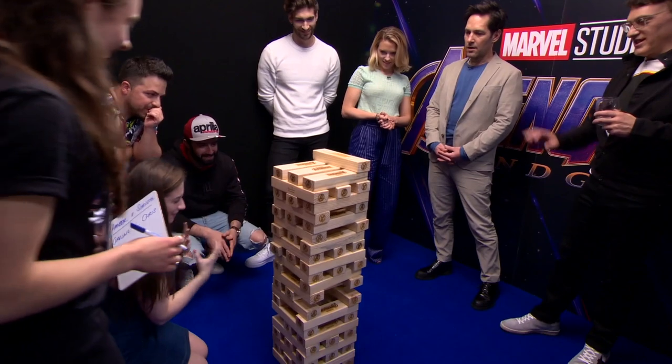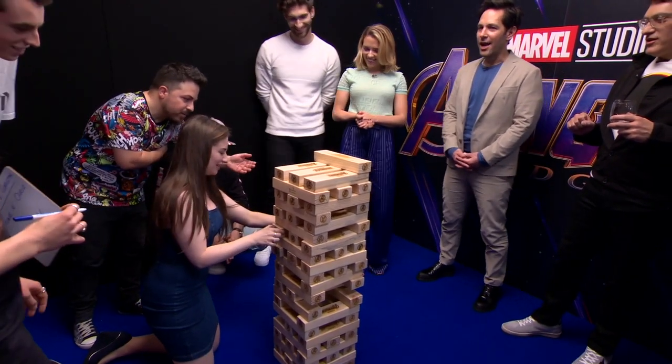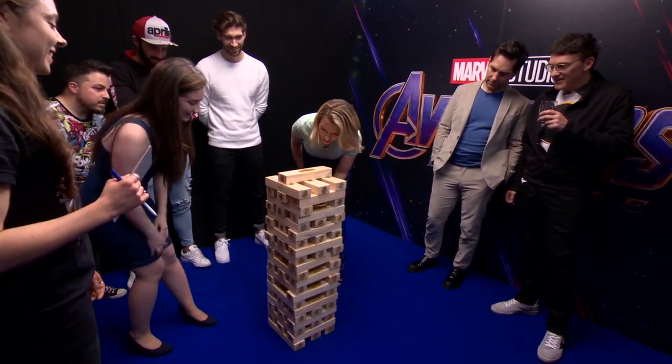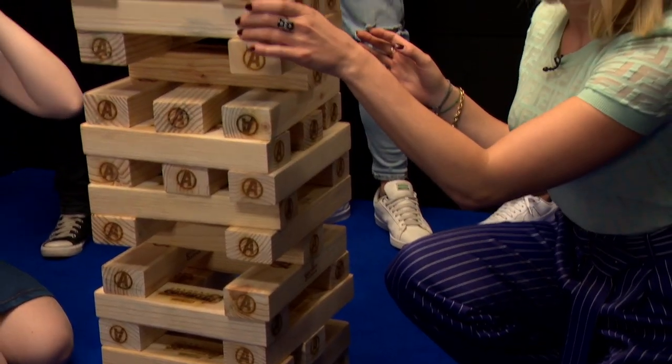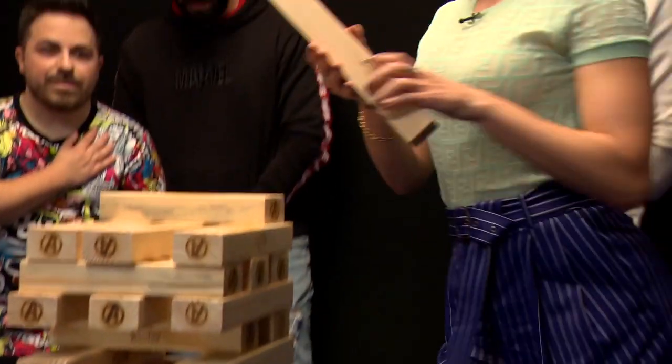Come on, Scarlett. Oh no, it's wobbling. Just keep it. Pressure. Are there like techniques? Oh wait, these are really stuck in there. They are. Amazing. No, that was free. It is a tie at the moment. I think that. Amazing. This is crazy. Time check.